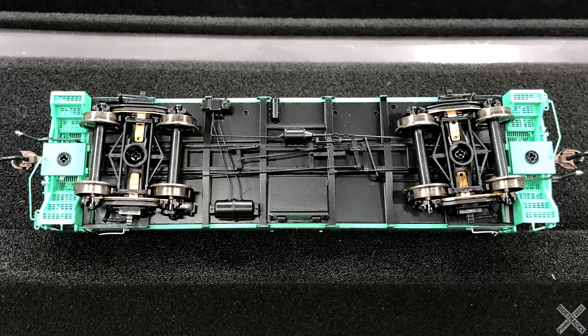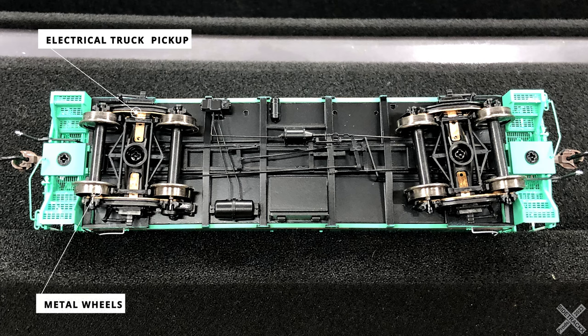Flipping the car over exposes a lot of the underbody detail that's not really seen while rolling down the track. It does give a good opportunity to check out the Athearn Genesis trucks that utilize these small copper strips to pick up and provide electricity for the internal circuitry and lighting features. The wheels are 33-inch metal wheels and have the 110,000 standard treading.